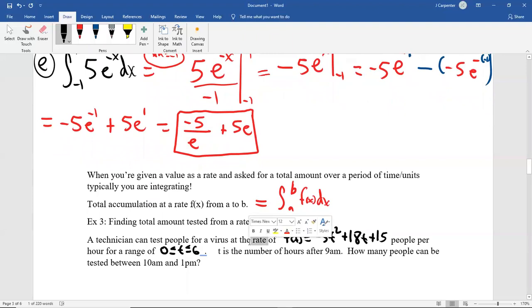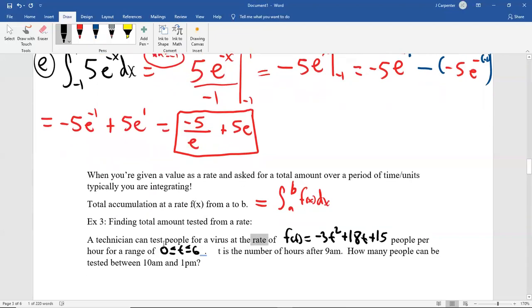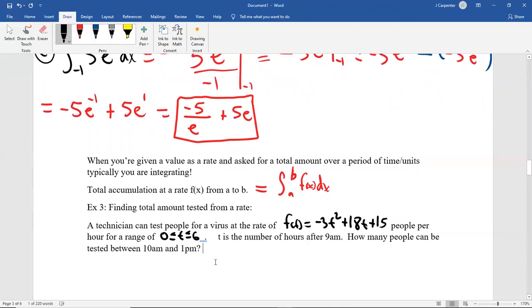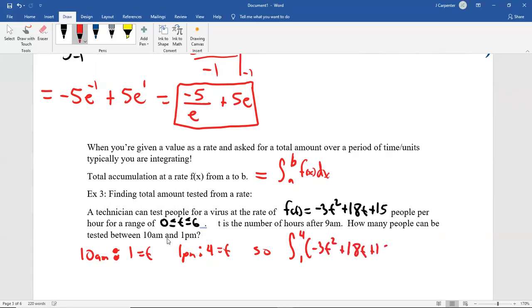The word rate gives me a clue that we're supposed to be integrating. To find a total accumulation of something, you integrate the rate between the endpoints. So we're integrating from 10 a.m. to 1 p.m. Well, what are those t values? It's not 10 and 1 because t is the number of hours after 9 a.m. Well, 10 a.m. is 1 hour after 9 a.m. So that makes the t 1. And at 1 p.m., that's 3 more hours, so that's a t-value of 4. So we are integrating from 1 to 4 the function negative 3t squared plus 18t plus 15.